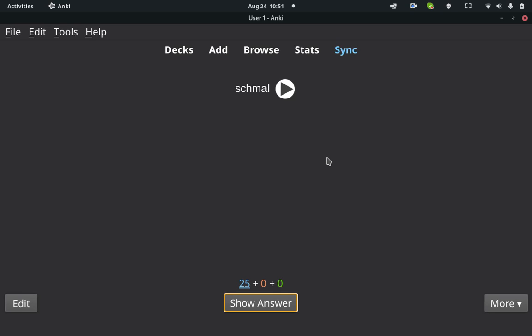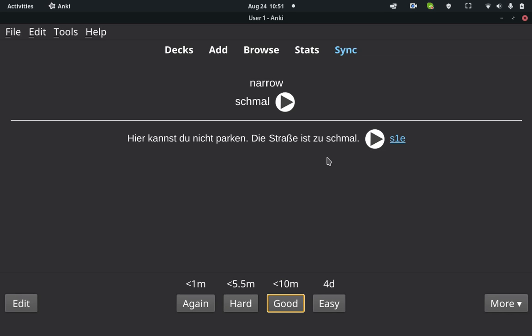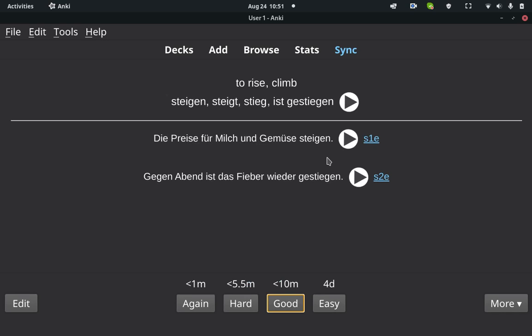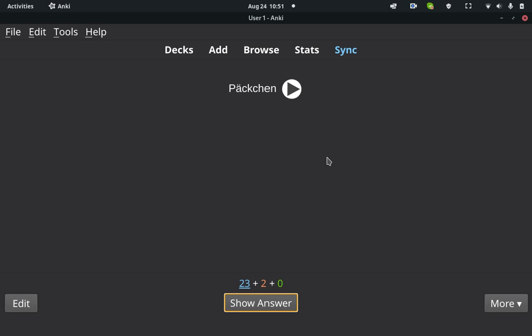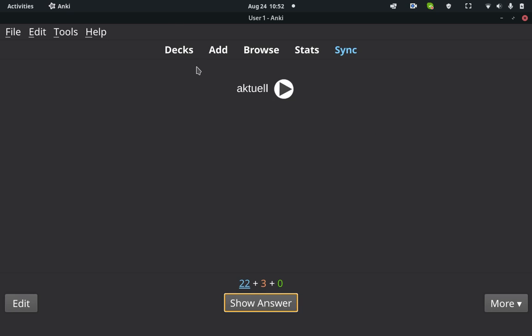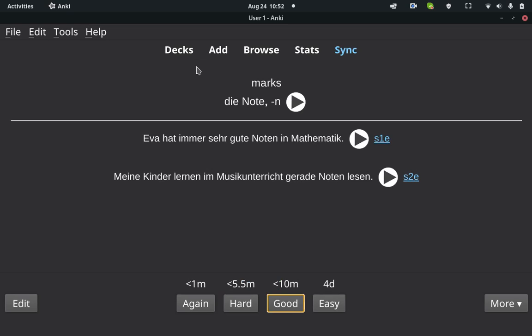Schmal, okay, that's actually not any of the endings, so I don't know. Oh, that's an adjective. Steigen. I think that's a verb. Päckchen. See, chen. That's neuter. That's a noun. Yeah, das Päckchen. See, I remembered that from that. Aktuell. That's also an adjective. Note. That'll be because the E is feminine. Die Note. See, it actually works.